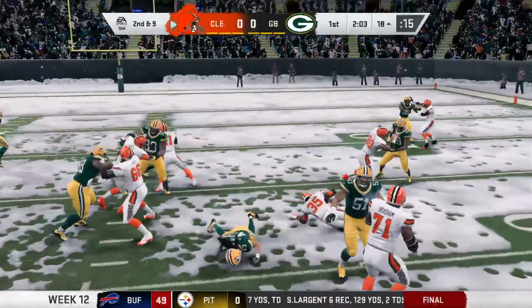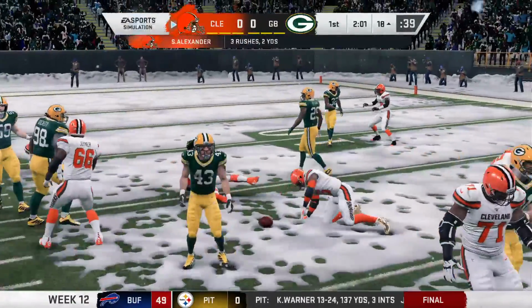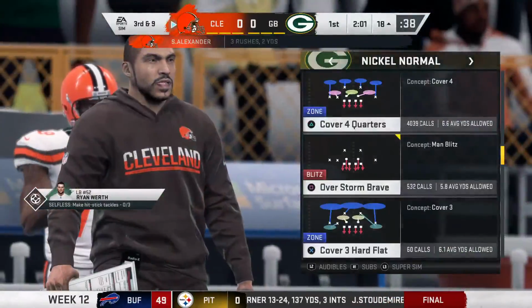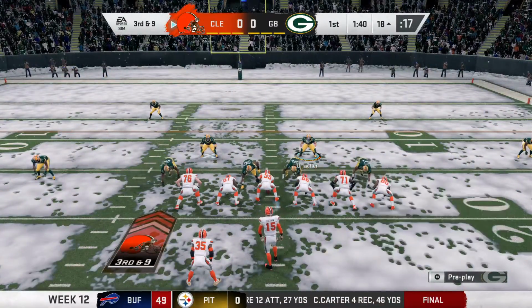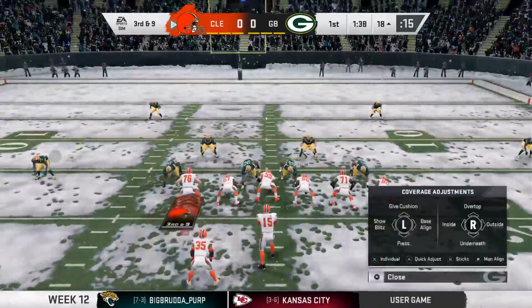Now a handoff here to his running back. And nothing doing. He's immediately taken down at the line of scrimmage. No gain on the play there, so that doesn't help. Now they're looking up at a 3rd and 9 situation.